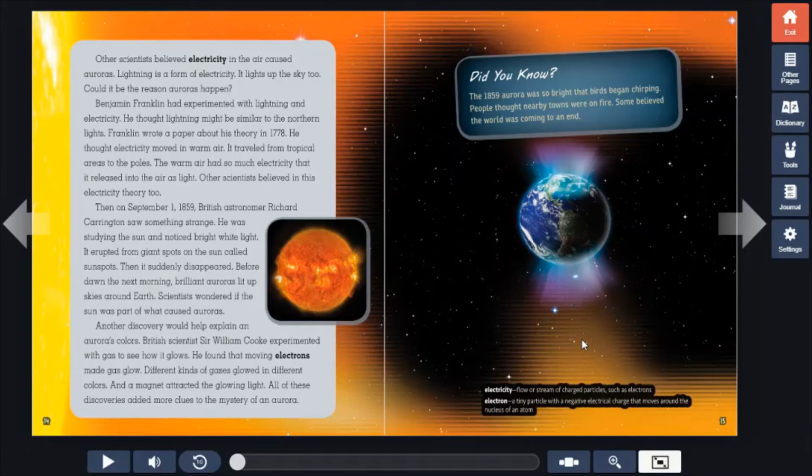Benjamin Franklin had experimented with lightning and electricity. He thought lightning might be similar to the northern lights. Franklin wrote a paper about his theory in 1778. He thought electricity moved in warm air. It traveled from tropical areas to the poles. The warm air had so much electricity that it released into the air as light. Other scientists believed in this electricity theory too.